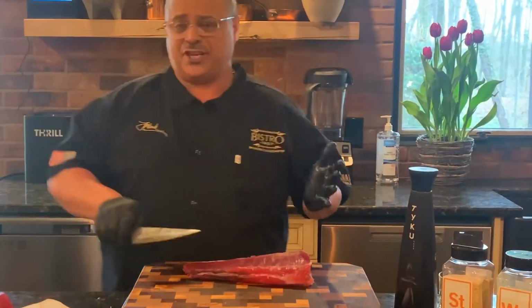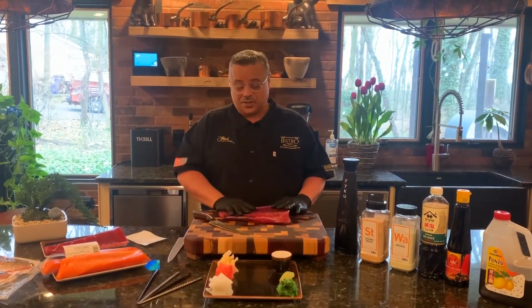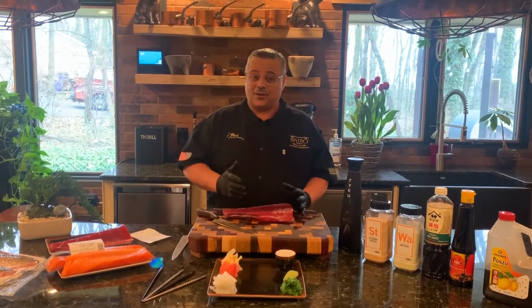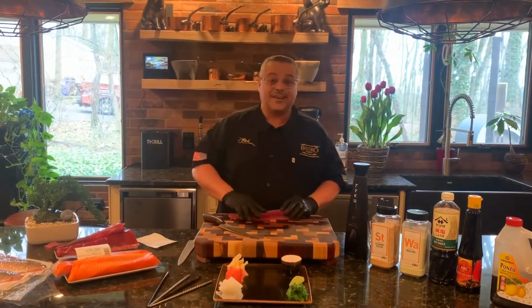Now we can do sashimi, which basically means raw fish. I can turn this into tuna tartare. I can turn this into a salad and do an Italian style crudo with some watermelon, which would be great. But Adriana could just pick this up and eat it just like this.